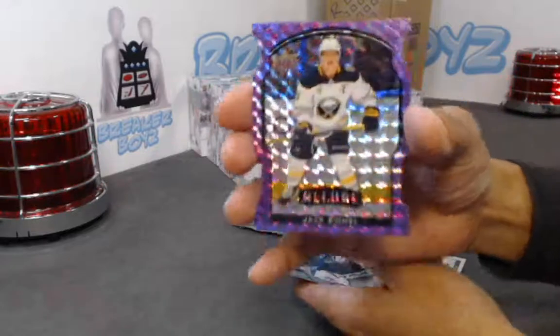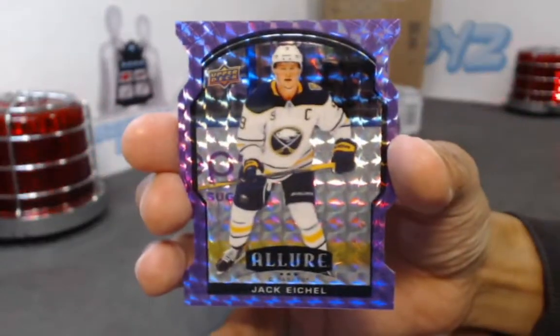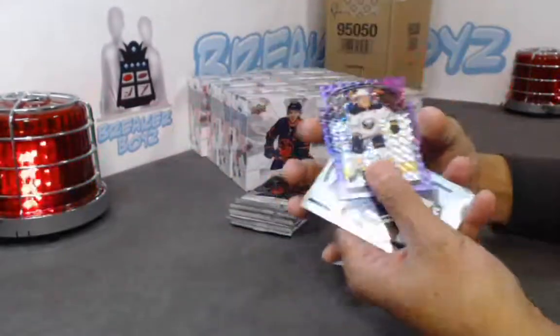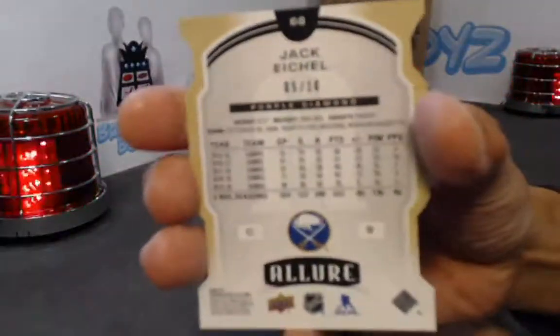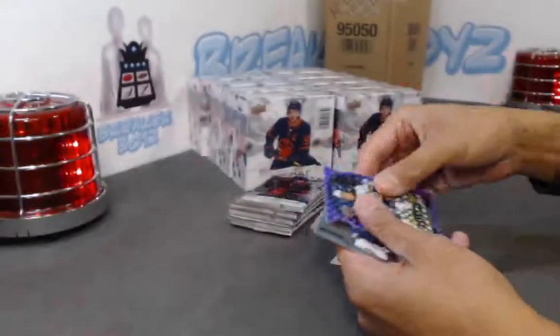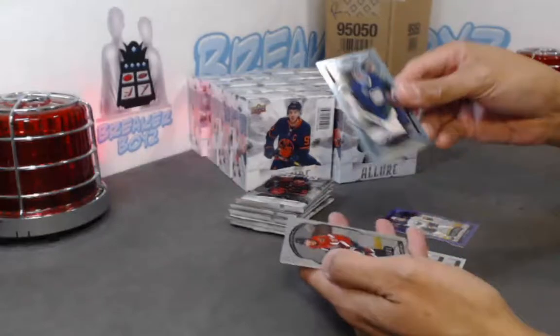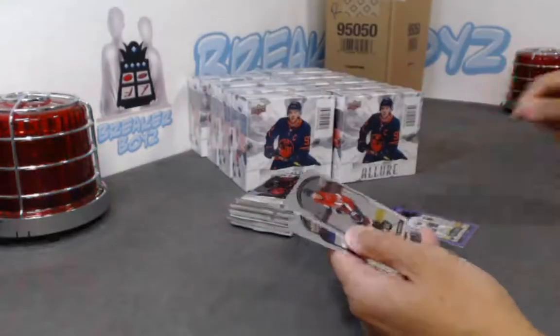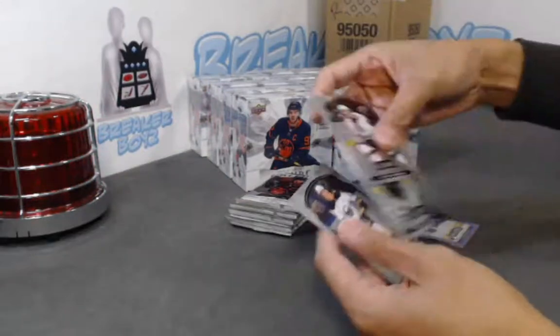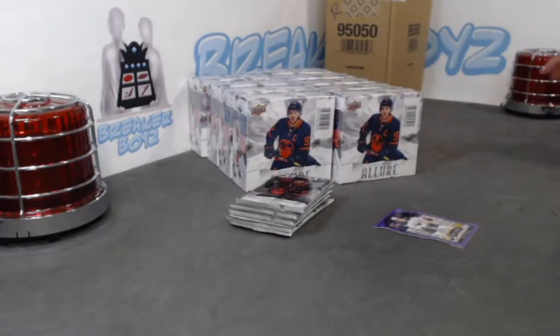Hold it this way. Jack Eichel. Very nice. Jack Eichel, numbered to 10. Yes, it is, 491. You got it. Mikey DiPietro, SP. Alexiev, rookie. And a base. Jack Eichel, where's this guy going to go? I mean, there's so much talk about him possibly not playing for the year.